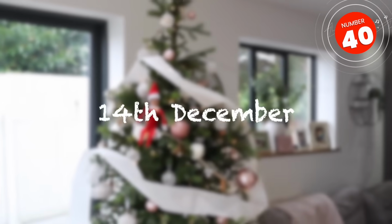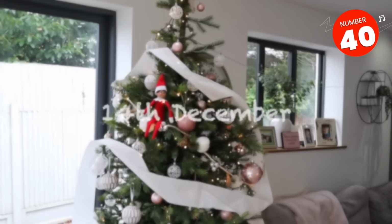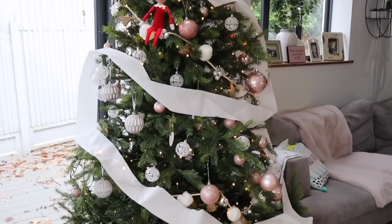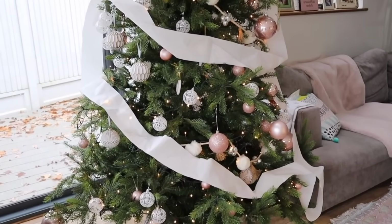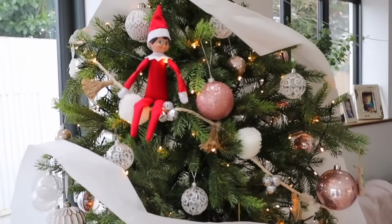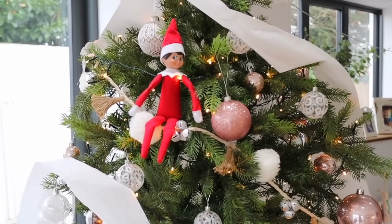And you'll notice that our elf must have a thing about toilet roll because he used it quite a few times last year when he surprised us. So one day we actually found him sitting on the Christmas tree, and he had added a decoration of toilet roll all around the tree.